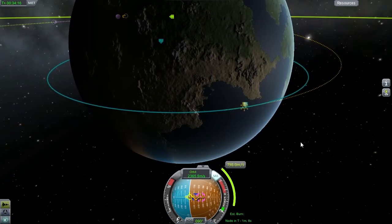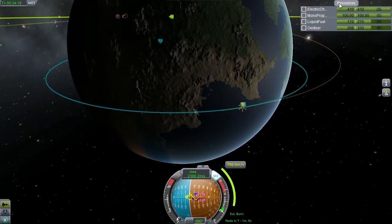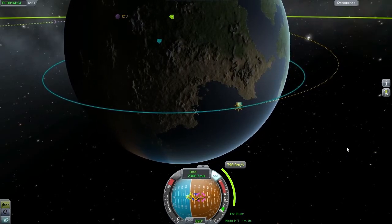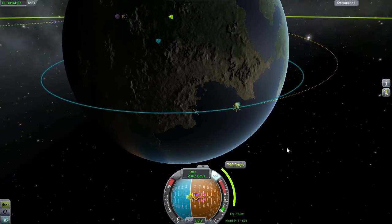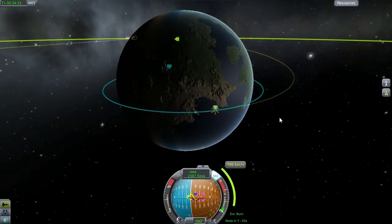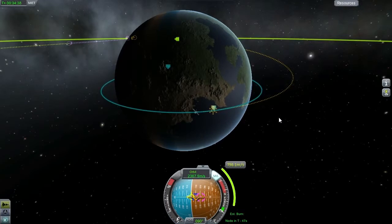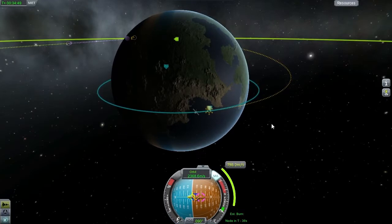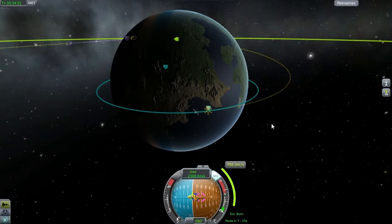So we do have a full electric charge, full monoprop charge. So about 30 seconds ago, I think I'm going to fire the engines. So keep an eye on that orbit. We don't want to overshoot it. Okay, so about 10 seconds from now, I'm going to start firing the engines up, and we're going to start bringing it up to full power. So let's see, 5, 4, 3, 2, 1, fire the engines.